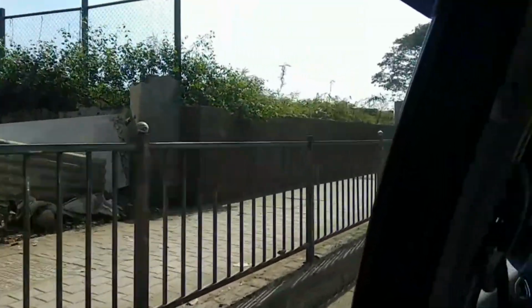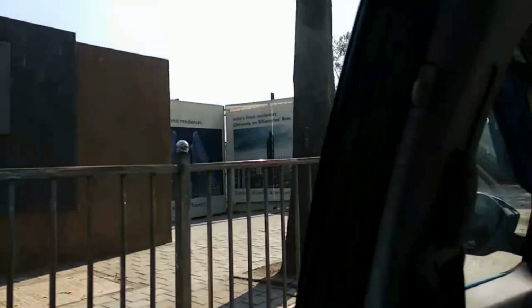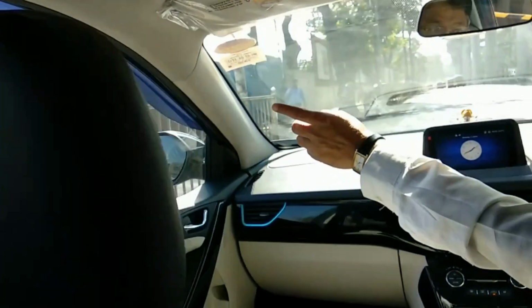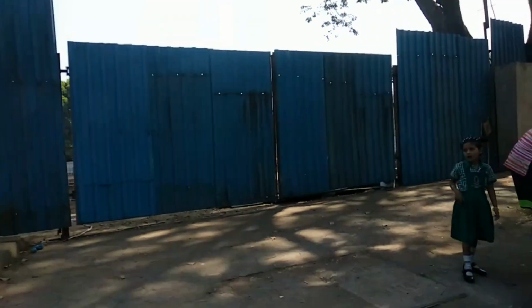And then you can see now the board here, the Lodha Construction Sales Office, sample flat office. These very lavish things were unofficially constructed earlier, and then later the corporation gave them a notice to destroy this on their own, but they didn't do it. This blue color is our old main gate, which has been now shut down.